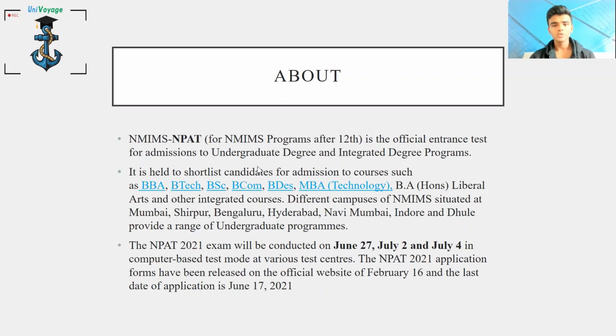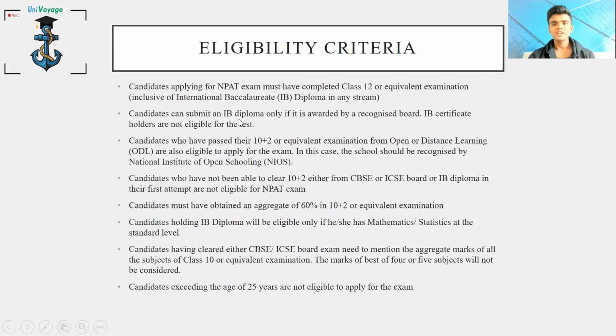Let's move on to the eligibility criteria. You guys can take a screenshot of this. You guys can find this online as well. It's a pretty straightforward eligibility criteria. Basically, you should have passed standard 12th with a minimum score of 60% in your 12th standard. For engineering aspirants and people who want to appear for the BTech program, there's a compulsion of having physics, chemistry, mathematics in your 11th and 12th grade.